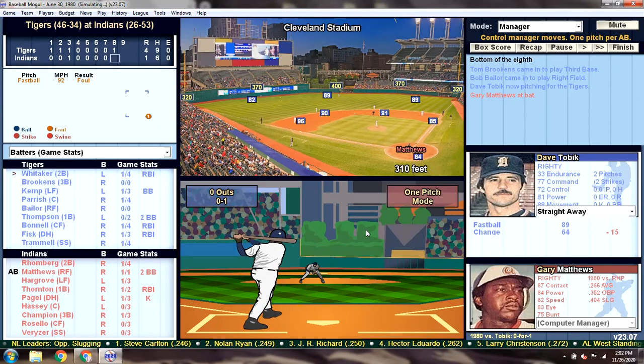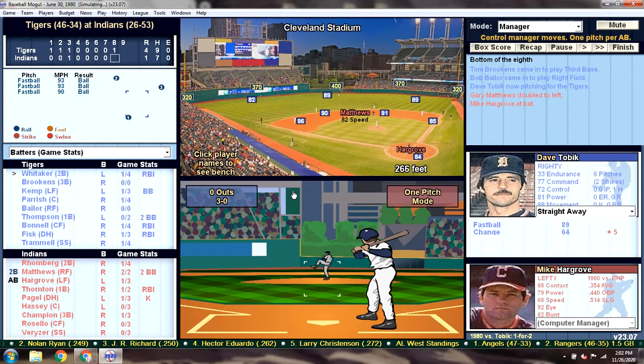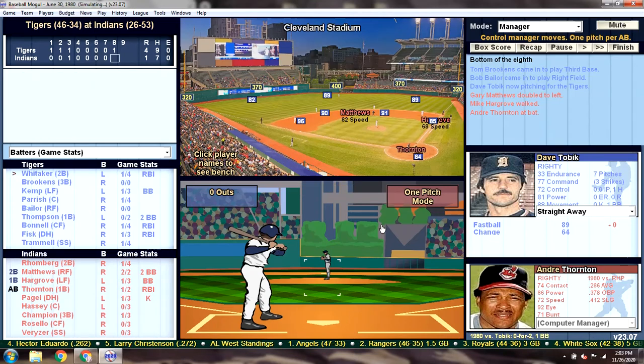As Gary Matthews gets a base hit to left field. And that's a double for Matthews. So not a good start to the inning for Tobic. As Mike Hargrove comes to the plate. Nobody out. And Tobic walks Hargrove, who's got a good eye. And now it's first and second. Nobody out. This will be the last batter for Tobic.